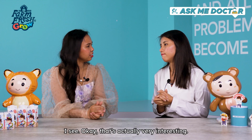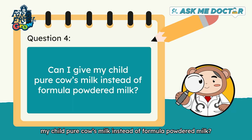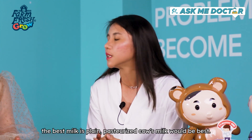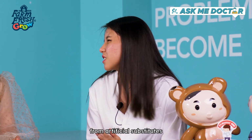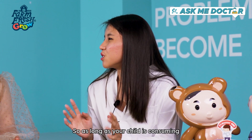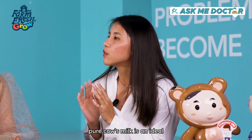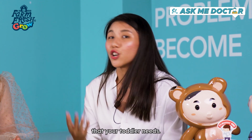I see. That's actually very interesting. I never actually knew that. Since you mentioned cow's milk, can I actually give my child pure cow's milk instead of formula powdered milk? Oh, definitely yes. Once the child reaches 1 year of age, plain pasteurized cow's milk would be best. It's best to stay away from artificial substitutes and go for the most natural option instead. That way you're choosing what's real and genuine for your child. As long as your child is consuming an age-appropriate regular diet with emphasis on fresh fruits and vegetables, pure cow's milk is an ideal source of protein, calcium, vitamin D, fats, and even other nutrients that your toddler needs.